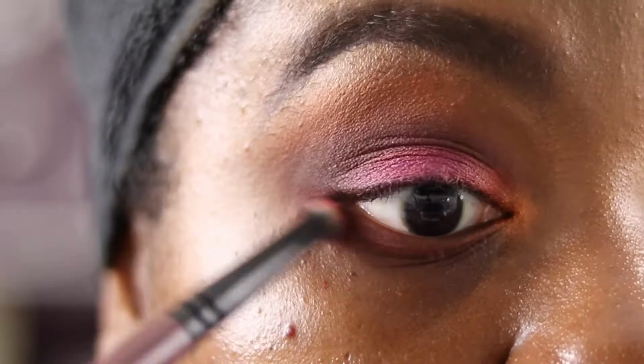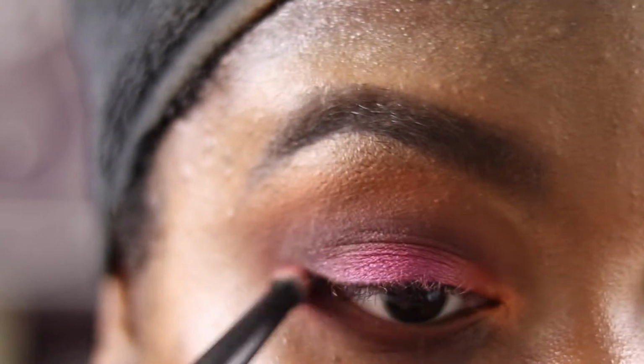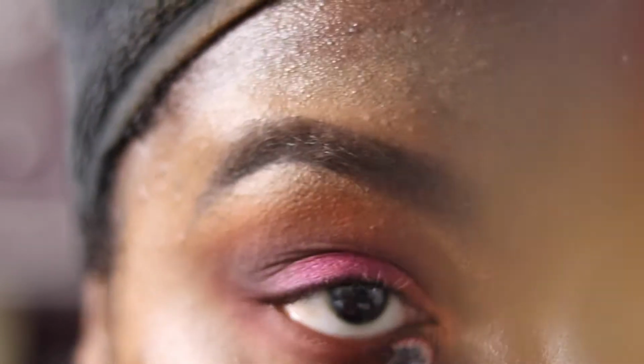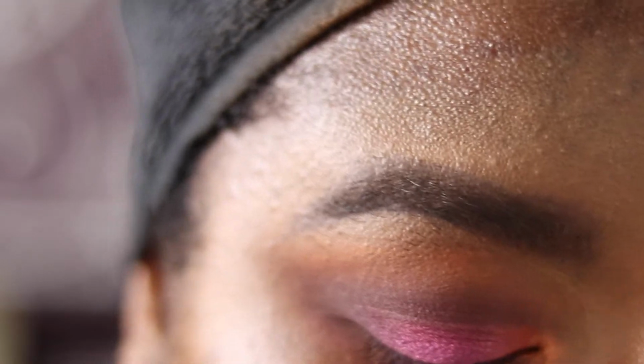Then we're going to put the shade Hellride on our lower lash line. So I'm building Hellride with the pencil brush. Then I'm taking my MAC 217 fluffy brush and popping Punk on the outer part of my lower lash line and blending that into the V that I created before. My Wayne Goss number 8. I'm going to tightline my lower lash line with Punk as well.